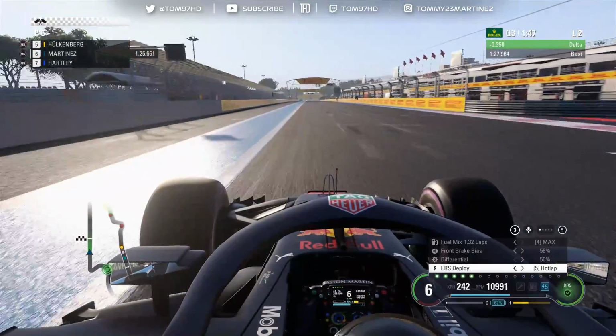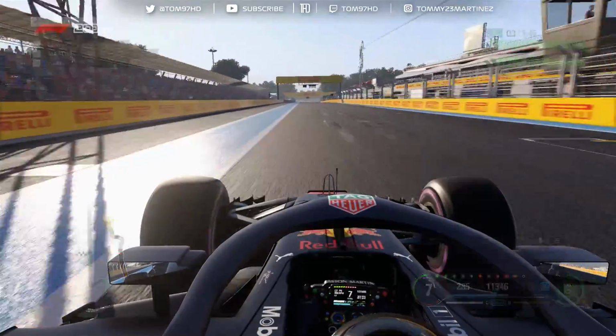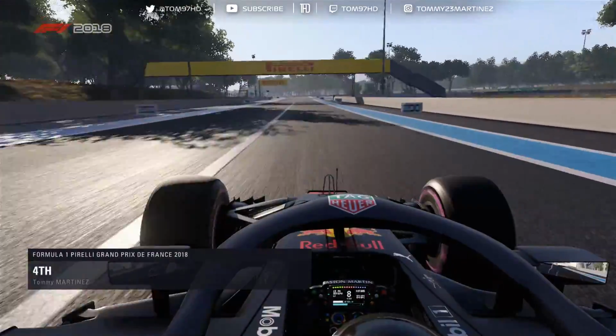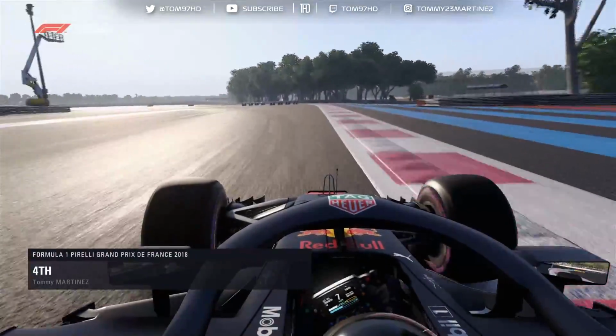And we're currently about 4 tenths up as we come across the line. And it's going to be an incredible P4 in qualifying after scraping through Q1 and scraping through Q2.